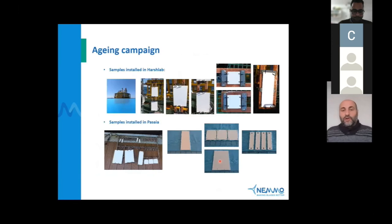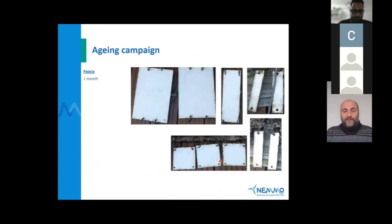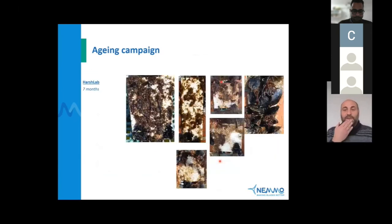Let's see a little bit how our material behaves in the natural aging. We can see here what happened in Harsh Lab. Basically, from the beginning to 3 months, 7 months of exposure, and then 10 months is very similar. Basically, the samples end up covered by fouling. That is the main thing that we can see.